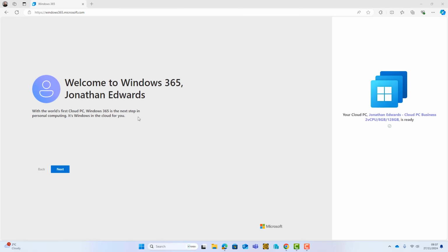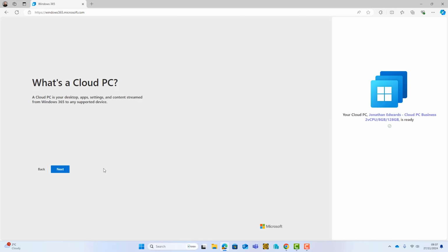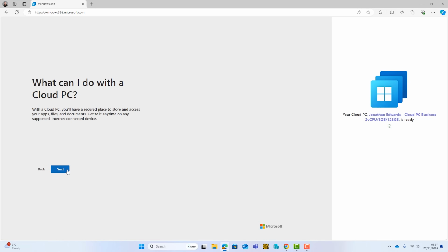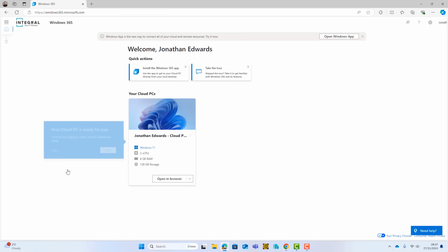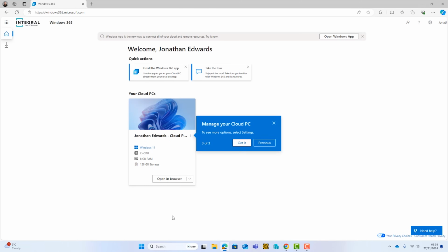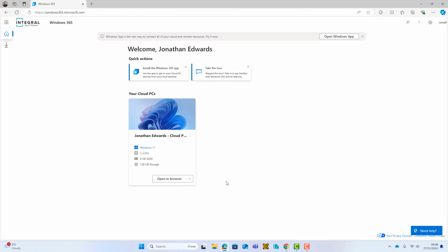It's saying, welcome to Windows 365. And over here, it's telling me that my Cloud PC that we specified earlier is ready. So I can click on Next, click on Next again, and Next again. And then I can get started. So I can click through these here, and it's just going to show me around a little bit. That's absolutely fine. And what I can do now, as you can see, I can open this in the browser.